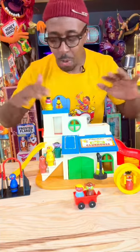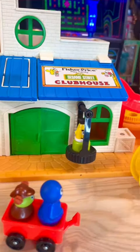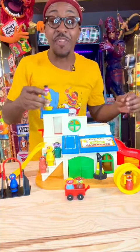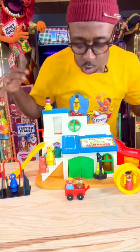Yo, you had all these characters: Snuffleupagus, Big Bird, the Count, Grover, Bert, Ernie. Now, these two, can you name these two? Put it in the comments. My favorite character, Roosevelt Franklin. Check this out. This thing had so much stuff to it.